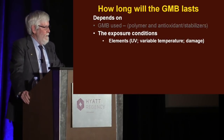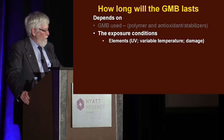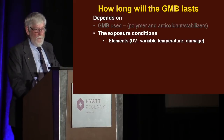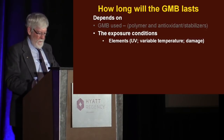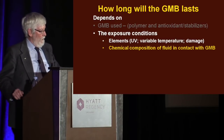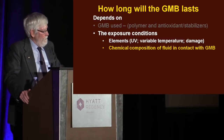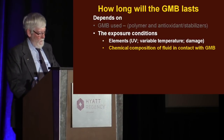But the geomembrane is only part of the story. It's important. But equally important, in fact arguably more important, are the exposure conditions. For example, if we leave a geomembrane exposed to UV radiation, wide range in temperature, potential damage from humans and animals and the like, we can expect the service life to be shorter than if we properly bury it. Now, since geomembranes are mostly retaining a fluid, that fluid will usually have some chemistry, and we need to consider what that chemical effect will be.